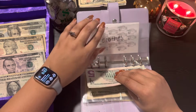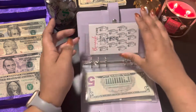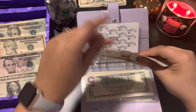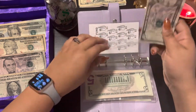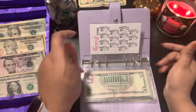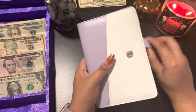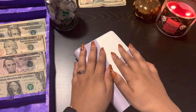And I figured with my little bonus, we're gonna start my tattoo fund. This isn't anything of a priority, but it's getting $5. I want a new tattoo soon. I've been itching for one for a while. Last tattoo I got was almost a year ago now. So I have been itching for a new one.